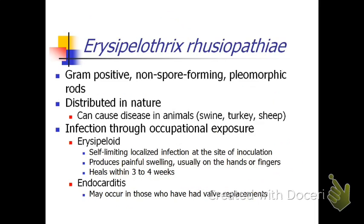So they are widely distributed in nature. And since they are zoonotic infections, swine, turkey, and sheep are most commonly affected. I told you that this could cause erysipeloid, and it comes with an occupational hazard. So who are the people at risk of getting this infection? Maybe those who are tending these animals in the farms, the shepherds, or those who are working with pigs in the piggery. So there's a chance that they might get erysipeloid.